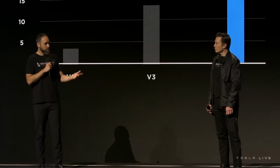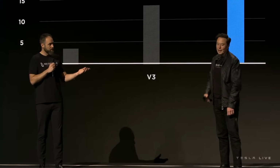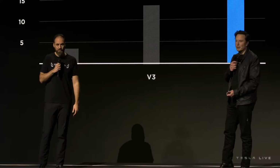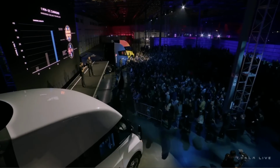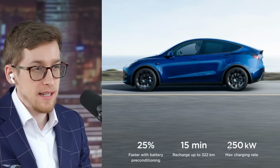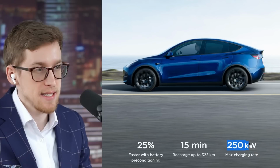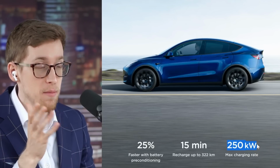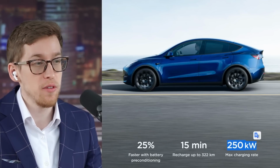But do you want to tell them, or do you want me to tell them? Yeah, I mean, it's going to be used for Cybertruck too. Yeah. This is coming to our superchargers next year. Currently, this is Tesla's website. Tesla has the max charging rate of 250 kilowatts. And this new charger would 4x that, quadruple it.